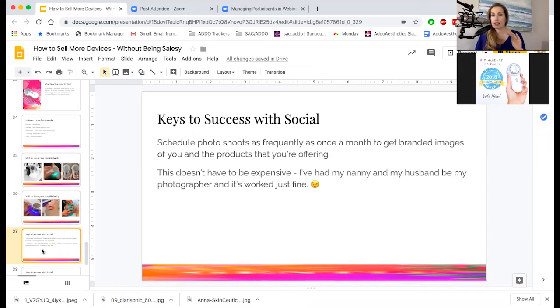And this does not have to be expensive. I have literally had my nanny take photos of me. I've had my husband take photos of me. If you look at the photos on my website, the main photo there was actually a selfie that I did with my Google Pixel and set the timer.